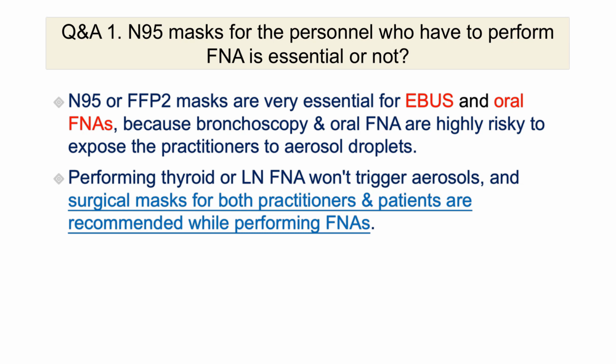But if you are performing thyroid, lymph node, or soft tissue FNA, this procedure won't trigger aerosol or tiny droplets. So you just need to make sure you're wearing at least a surgical mask, with you and your patient both wearing surgical masks. And I think if you don't have adequate N95 or FFP2, wearing a surgical mask is adequate when you're performing thyroid, lymph node, or soft tissue FNA.